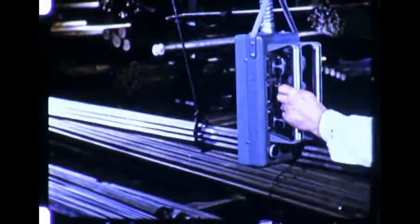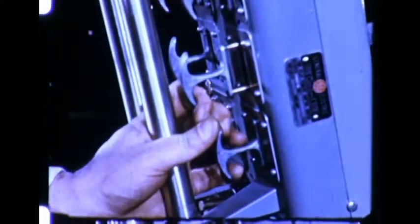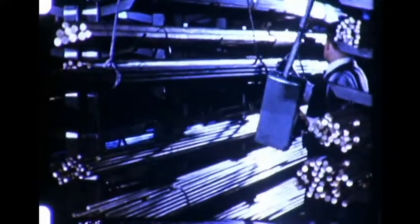Fingertip control on electrified materials handling equipment means that a worker has thousands of horsepower at his command. This new type of electrically powered and controlled hoist is fast and safe. The operator is free of manual effort and can see his working area clearly to do his job accurately and economically.